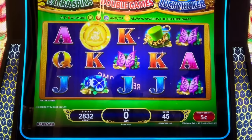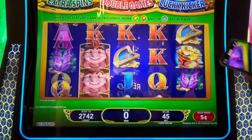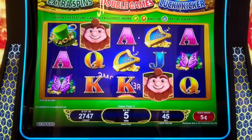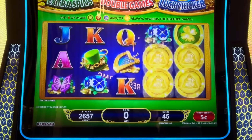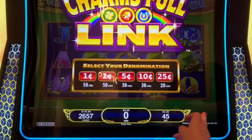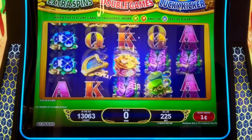So the more of these little coins, it increases our chance of popping him, but if we get six, we get it regardless. Yeah, right? Get it regardless, yes. I'm almost curious. 5 cent is fine, but we're losing a lot of our lines. If I go to 1 cent, I get my lines back, so I'll go to 50 lines. I can still do 225.